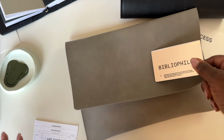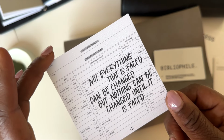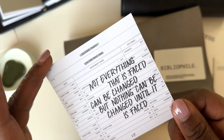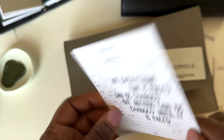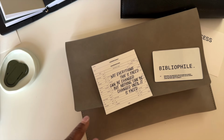It's beautiful. And then we have a card. It says, not everything that is faced can be changed, but nothing can be changed until it is faced. Oh, it's beautiful, and it looks like a library card. I love this. I love this.